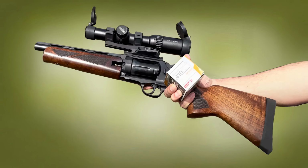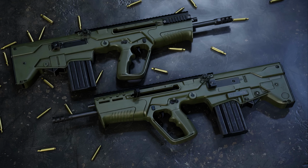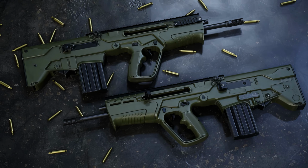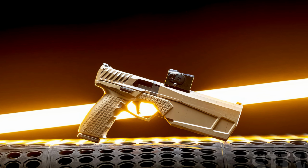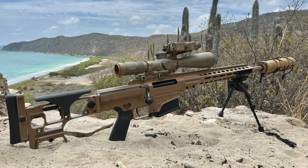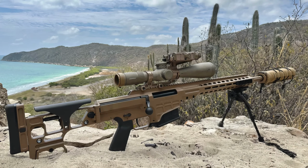I want engineers solving real problems, easier logistics, safer designs, and tools that actually help people survive and operate, not just headline-grabbing prototypes. So tell me, which of these guns would you actually trust in a real situation, and which ones belong in a museum display case?